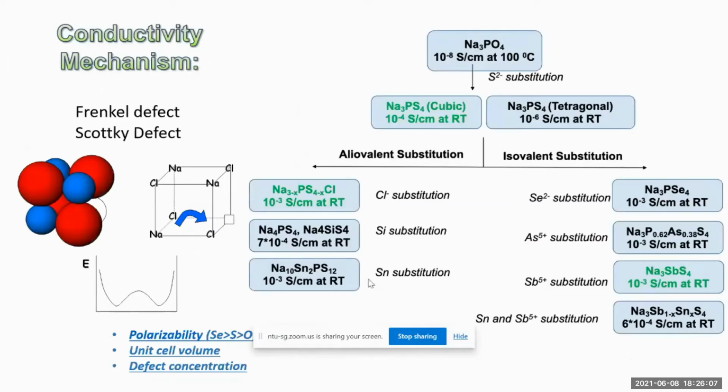we are using solid electrolytes, and in solid electrolytes the ionic conduction usually happens through Frenkel or Schottky defects. I think most of the students are aware of this fact. When you have a pure crystal, you do not have conductivity. You have to create a defect in your system to make it conductive, basically. And there are a few other things on which it depends.